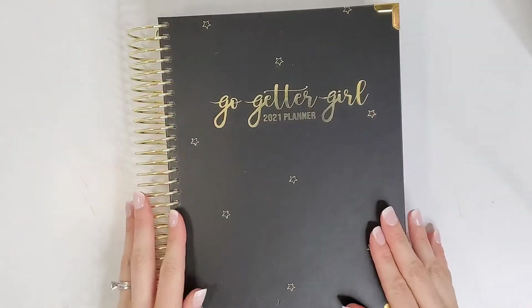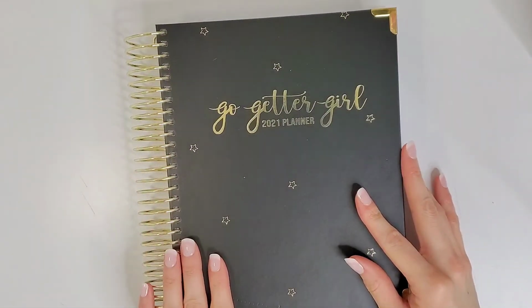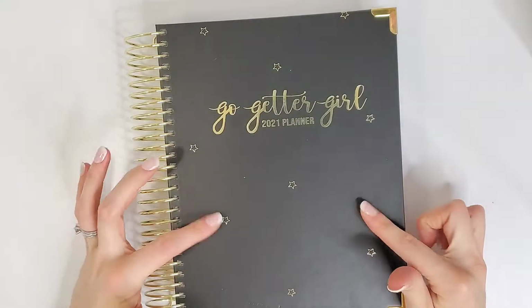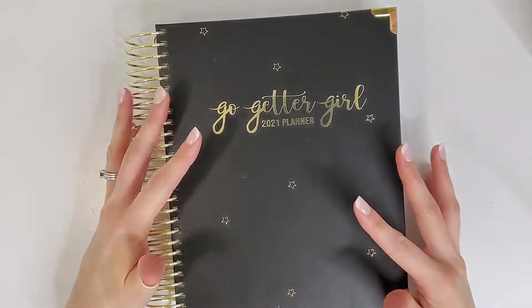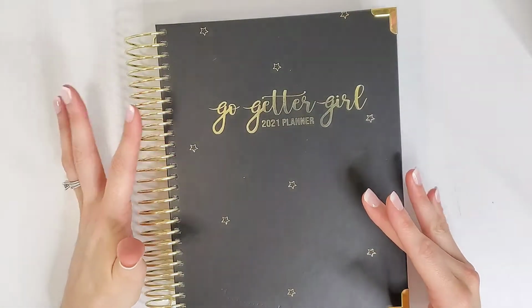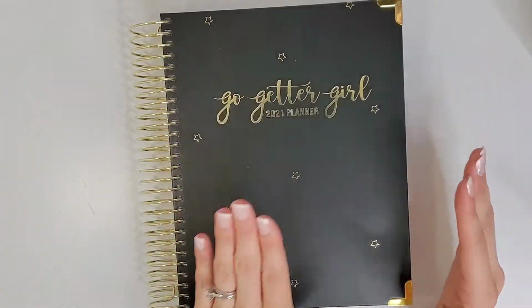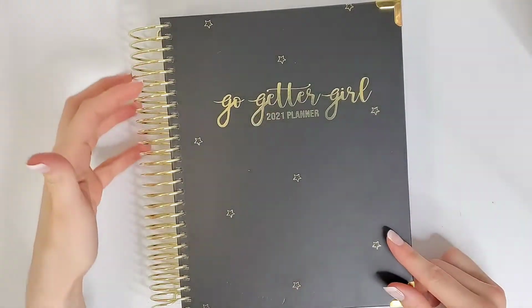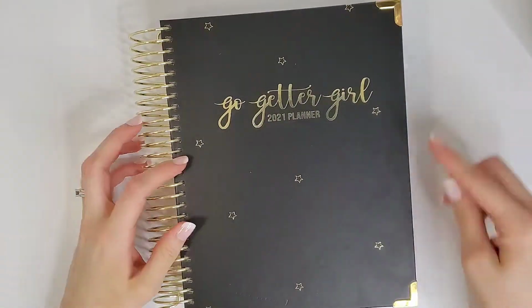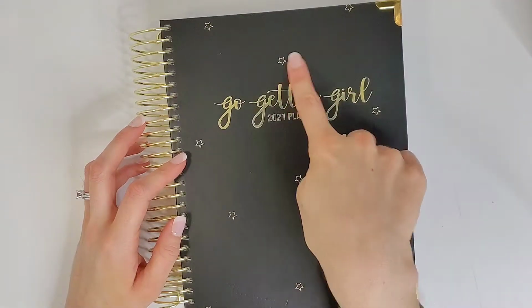All right, so here she is. This is the Go Getter Girl 5-in-1 Spiral Bound Planner, and this is in the Bossy Matte Black cover. There are a multitude of covers that you can choose from. A lot of them are very pink, pastel, and very girly. I went with the matte black cover, which has gold hardware. I love how thick the coil is. I love these gold corners right here, and just the faint, dainty little stars right there.